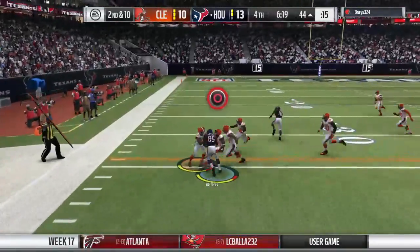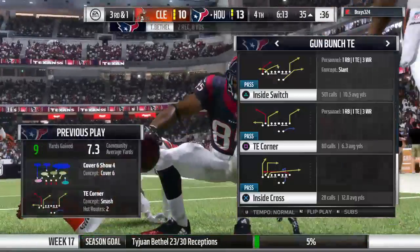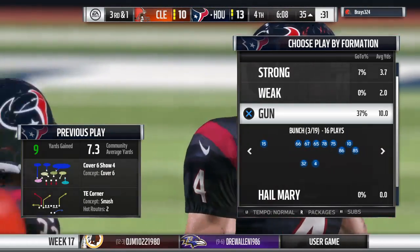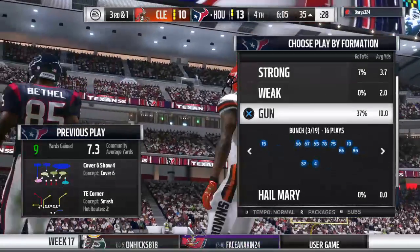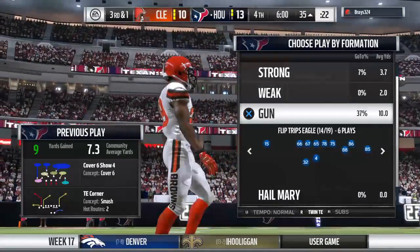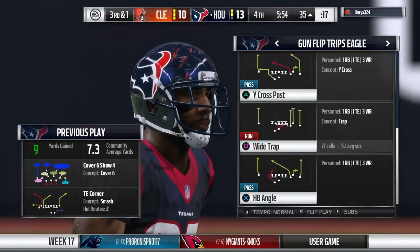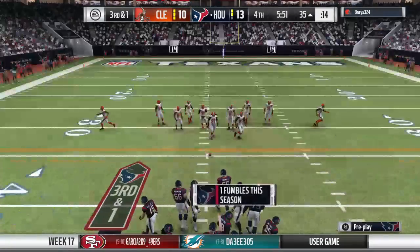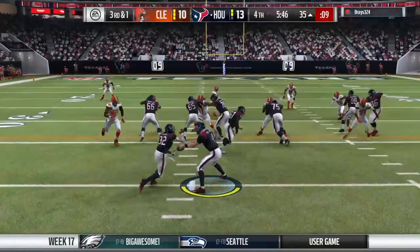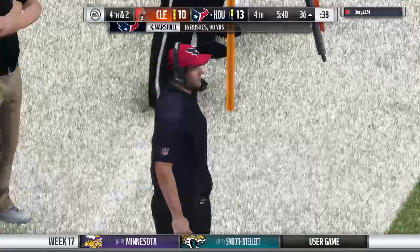Now he'll look to throw here on 2nd and 10. And he'll go down here at the 35-yard line. And they'll get 9 there as that sets him up better for 3rd down. Third down and 1. They'll run it now out of the gun. That'll make it 4th down after a loss of 1.